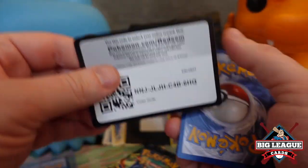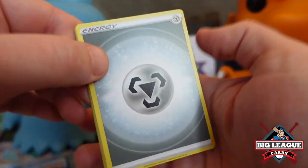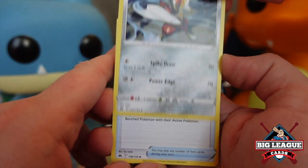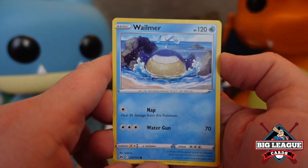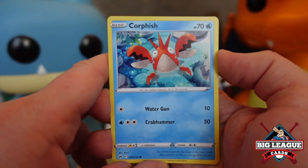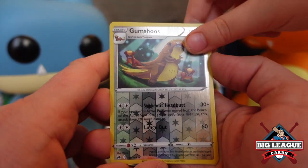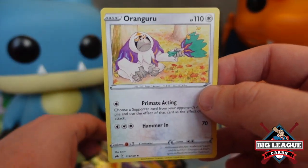Alright, code card for you here. One, two, three, four to the front. Let's see what we get. Steel Energy will kick it off into a Bisharp, into a Pokemon Catcher, Pincurchin, Ponyta, Wailmer, Poke Ball, Corphish, Oddish, Gumshoos, Reverse, into an Oranguru for the non-holo rare.